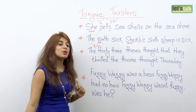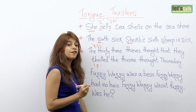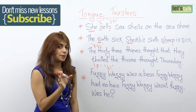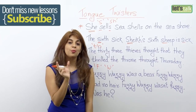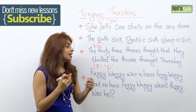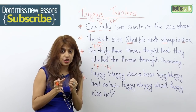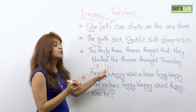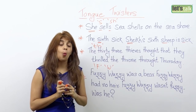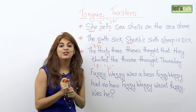Now here, this tongue twister will help you to pronounce the f sound and the W sound. Now always keep in mind, when you try to pronounce the words with the f sound, you bite your lips, okay? So F is when you bite your lips. It's like first, finish, okay? But when it comes to W, you always kiss your W's, okay? Wolf, wonder, wonderful, okay? So you always kiss your W's and you bite your F.